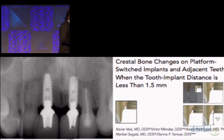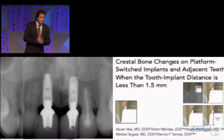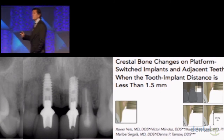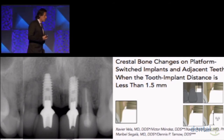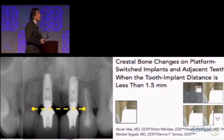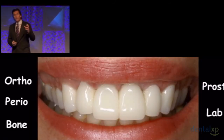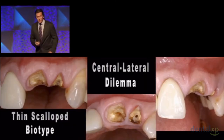Crestal bone changes around platform switched implants. 2 platform switched implants allow for more distance from the restorative materials and the prosthetic components to the adjacent teeth. A recent article by Vela and his team suggested that when the tooth implant distance is less than 1.5 millimeters with a platform switched implant, you can still maintain the interdental height of the bone and soft tissue on the adjacent tooth. This is something that goes back many, many years, where we used to hear it had to be 1.5 millimeters, something that Esposito wrote about back in the early 90s. So we keep the distances that we learned. We keep the tools that we've learned. And we can use orthodontics and periodontics, bone grafting, prosthetics, and good laboratory technique to enhance the final result of these cases.